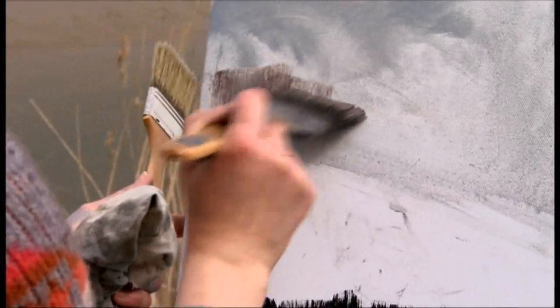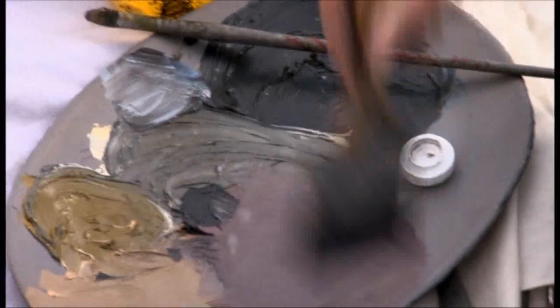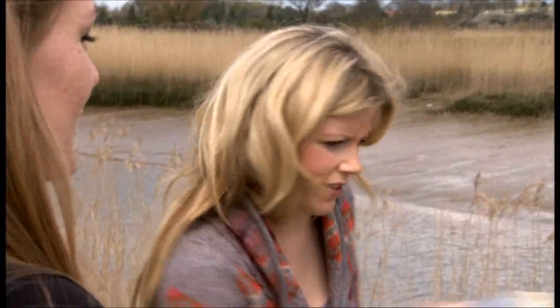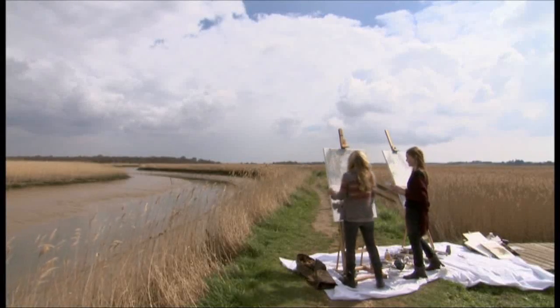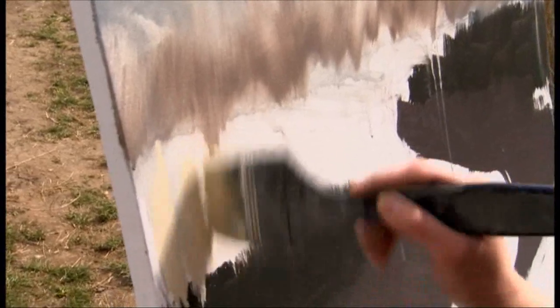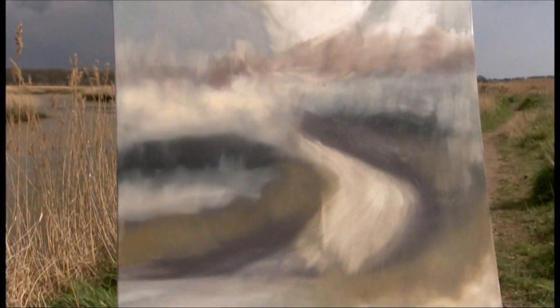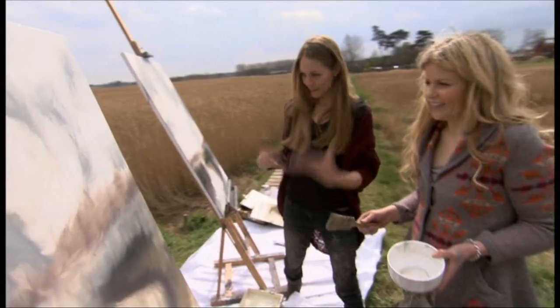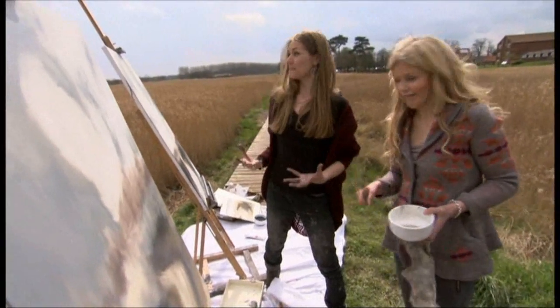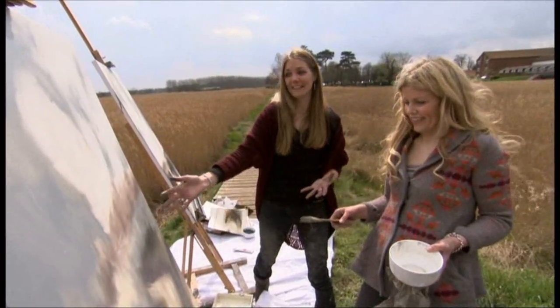Well, Suffolk has inspired some famous landscape artists over the years. I'm not sure I'm quite up there with Gainsborough or Constable, but it's a start. What do you think, Emma? I think you've done incredibly well, and you've got some of the feel of this watery, fluid landscape. The sky's been incredible today. Every time you looked at it, it's been different. So I think you've coped with that really well.